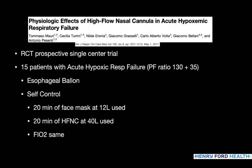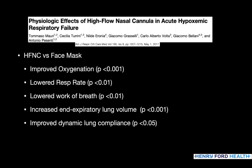Now, some of the respiratory mechanics themselves, this was actually a single center trial. They used 15 patients with severe ARDS. And they used an esophageal balloon. The study had an interesting design because they used the patients as their own self-control. What they'd done was they gave them 20 minutes of face mask, made the calculations, and then applied heated high flow at 40 liters and made those same calculations to see what difference that made. And they used the same or similar FiO2. So basically what they found was that in comparison to these two modalities, you had improved oxygenation, lowered respiratory rate, lowered work of breathing, increased end expiratory lung volume related to the PEEP effect, and improved lung compliance as well.